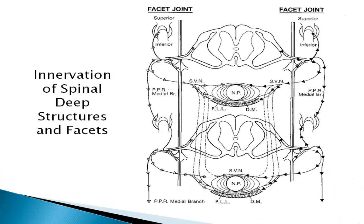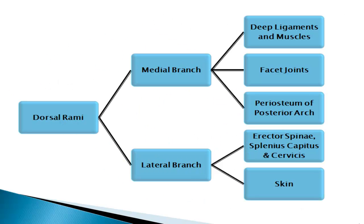A quick review of facet innervation. Remember that deeper structures are innervated by the sinovertebral nerve, also called the recurrent meningeal nerve. Facet joints are innervated by nerves that allow more localization, the medial branch of the posterior primary rami. Here we can see other innervated structures, including the periosteum of the posterior arch and deep muscles and ligaments. We see that the lateral branch is for superficial muscles and skin.